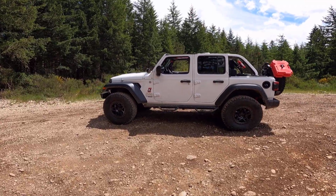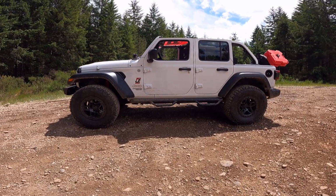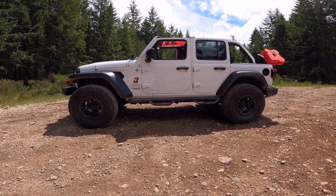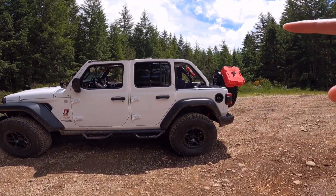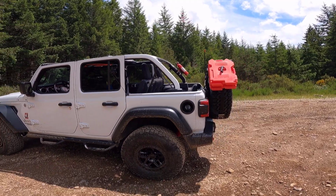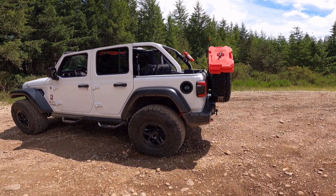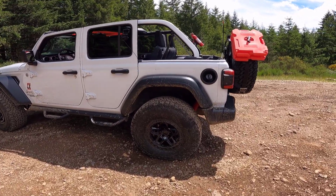Alright guys, so we're out here in the middle of the trail. I figured this would be a good place as any to give you guys a new update on the JL. If you watched my last video on the Harkin hoister for the hardtop, we got that installed, got the hardtop off, worked like a charm this morning. Super effortless, love it. You may have seen some upgrades in that video, so in this video I'm going to show you guys the new updates.